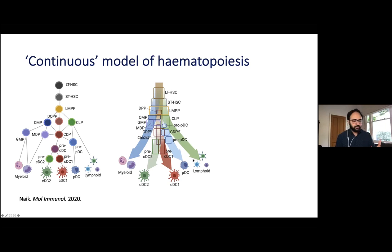And this is my version, which you can find in this review I wrote this year, where there are actually streams or trajectories of development. Cells already in the long-term stem cell fraction, if they're on this side, can already be myeloid primed, or if they're on this side, they can already be lymphoid primed. And as you move down the hierarchy, these classic boxes that we draw as gates by FACS actually encompass quite some lineage priming heterogeneity.